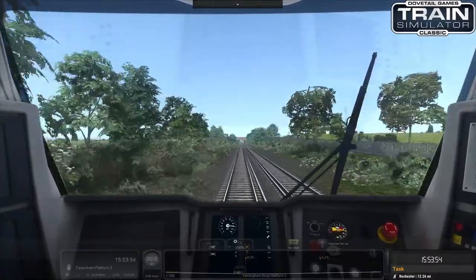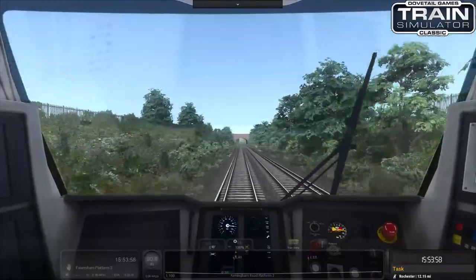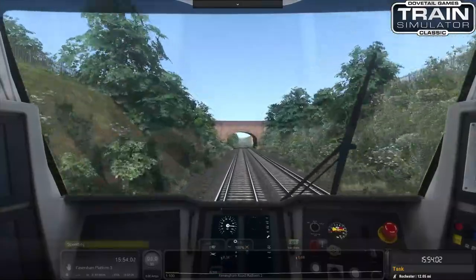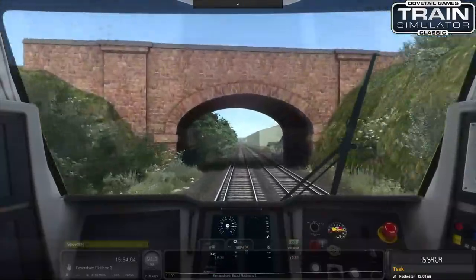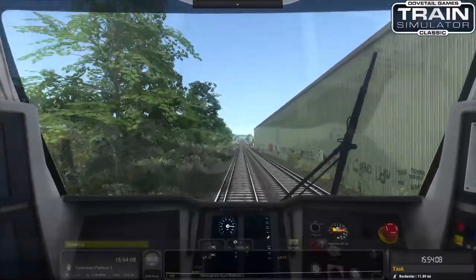I sort of had a look at the video actually of all the networks they're going to be building in London up to 2050, I think it was. It's going to be way more.